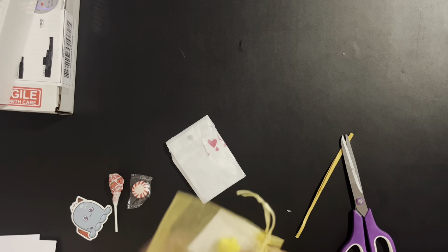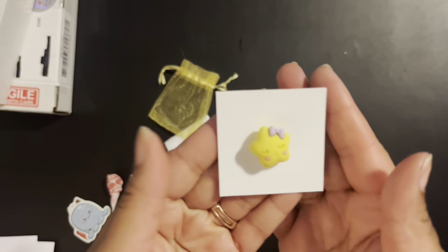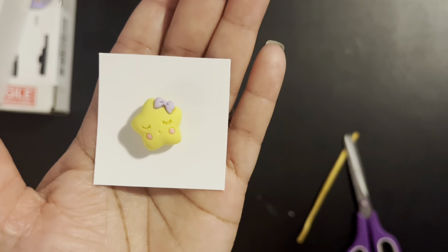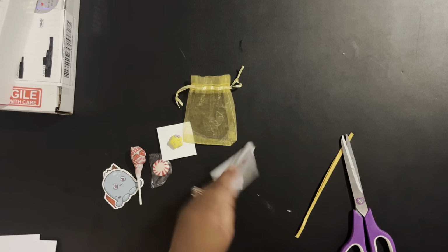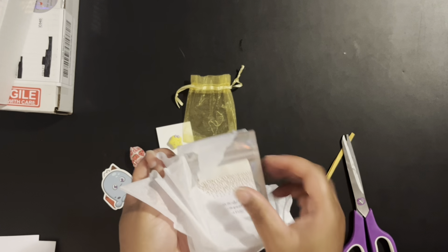Oh gosh, oh yeah. Here's that cute little cover minder. I could not resist. It's a little sleeping star. How cute. It's a cover minder. How cute is that? Love it, love it. And then this is the putty.